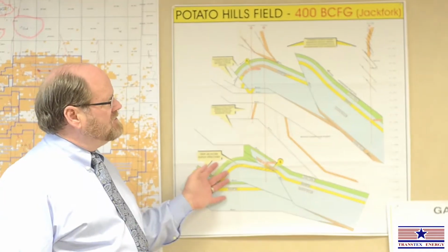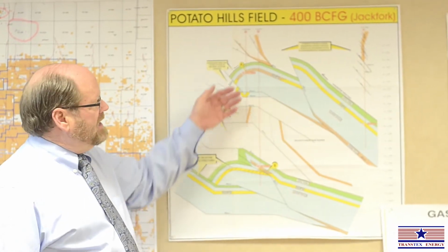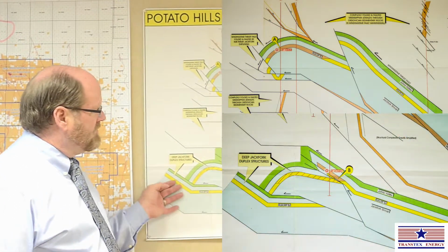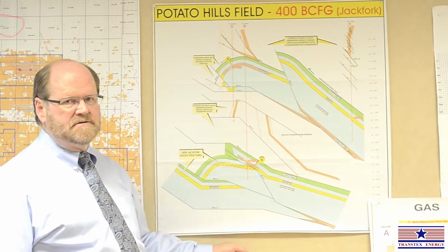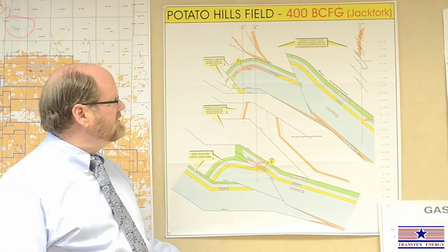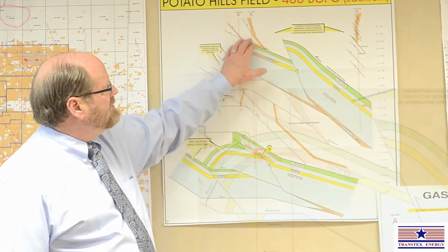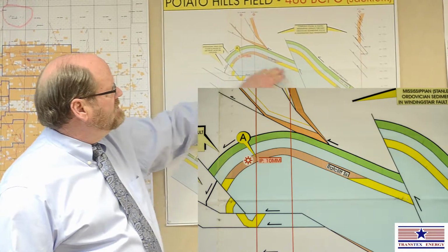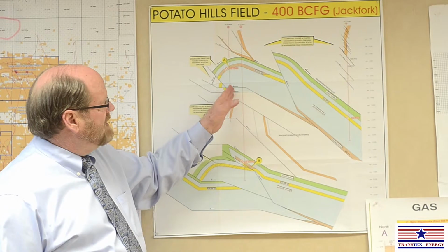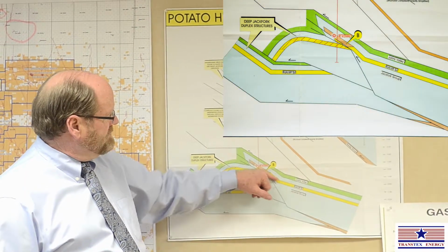This map is a general cross-section showing the Potato Hills field in the first Jackfork shown in blue at the top, and the second repeated Jackfork shown in blue at the bottom. There is probably another section of Jackfork. As we know, there is also Arbuckle, Simpson, and Viola. These wells drilled in the Potato Hills are shown here on top of this anticline, and you can see the rollover effect right here, as well as over here, of the Talihina anticlinorium. You can see that effect again at the bottom, where this zone is rolling over.